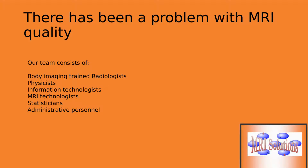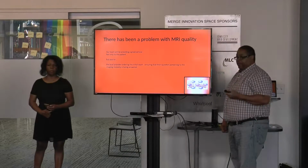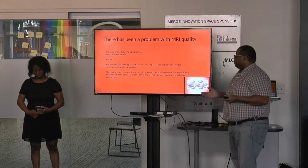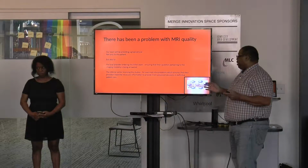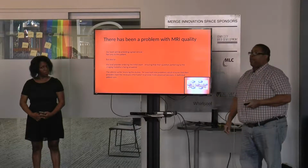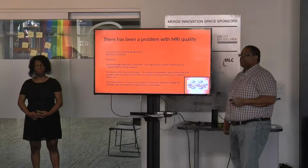We believe that MRI Solutions will be providing a great service not only to the patient, but also to the local provider, to get the question answered that they desire to have answered. We also believe that we'll be able to provide the service to the referral centers that have to overread these interpretations that are necessary for their provider, so they can provide the necessary information to make more advanced decisions in definitive patient care. And finally, we believe that it will be helpful to the United States government, because that's going to help ease the burden of unnecessary additional imaging that may increase costs to the patient as well as to the taxpayers.